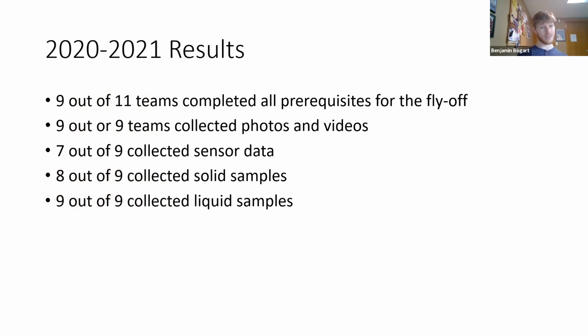Now, I was really impressed by how well the teams were able to collect solid and liquid samples, because this is quite difficult, especially with this smaller payload drone. It requires some very precise maneuvers in order to actually scoop up some sample and bring it back to their base station. So overall, I was very impressed and very pleased with how this all went.